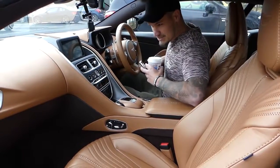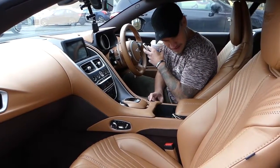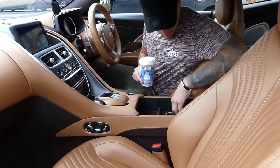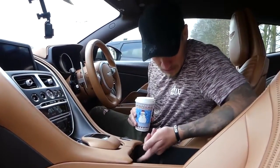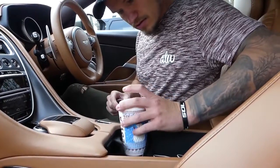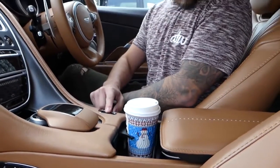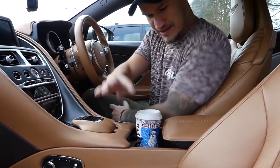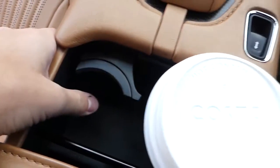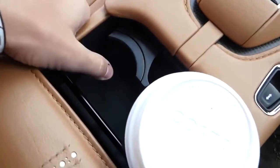Okay, so this little section here is the center storage facility in the Aston Martin, and as you can see, there's not... Oh, hold on a minute. I think I found a cup holder. I don't know whether I broke it there. Okay, and then I suppose we can move that up. Oh, they're not as... Let me quickly grab the camera. A bit flimsy for a car of this caliber of luxury, but they'll do the job.